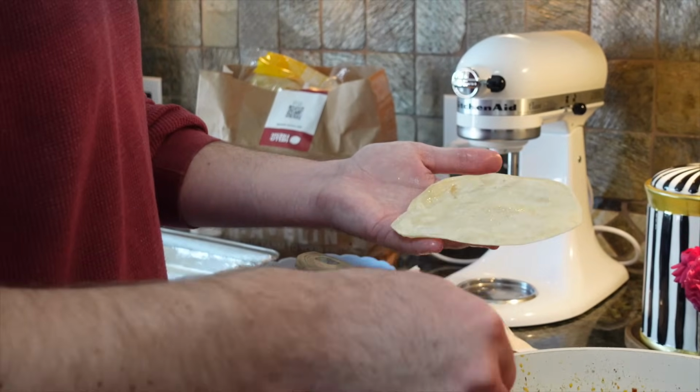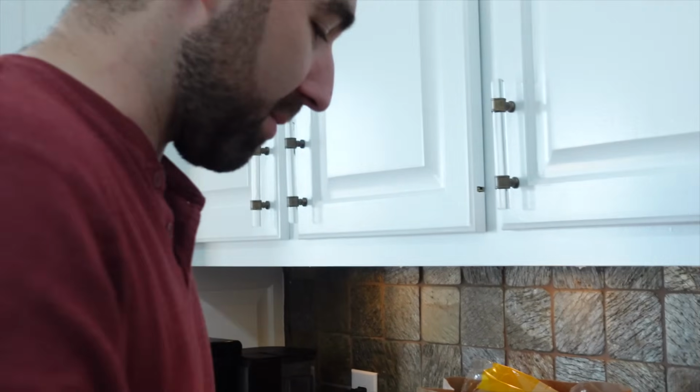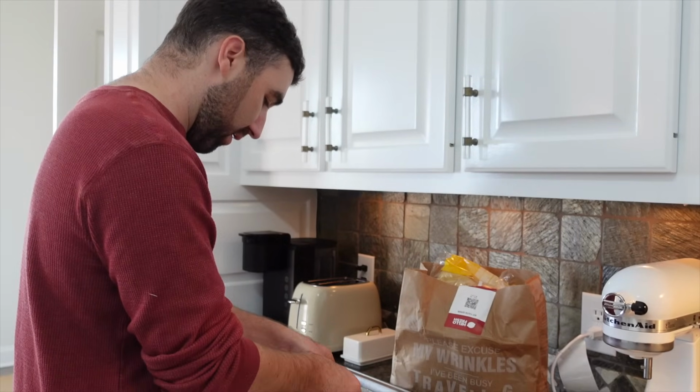So Justin is making enchiladas. That's one of our HelloFresh meals that we got. I think we've had this same recipe before. It was similar, and it was so good. It was. Even the kids loved it. But how'd you do this?